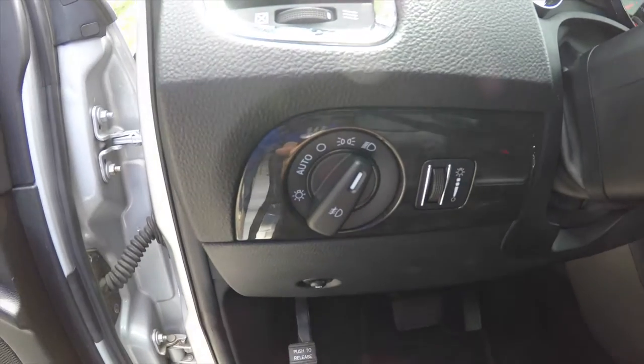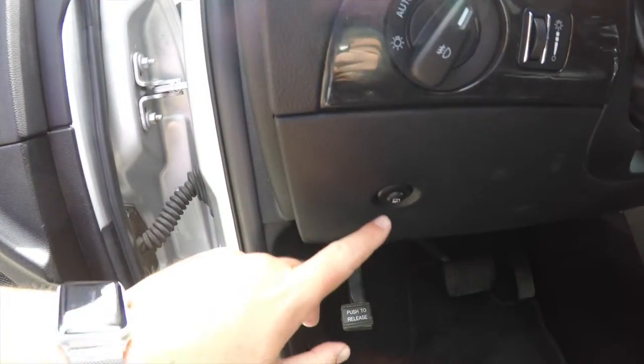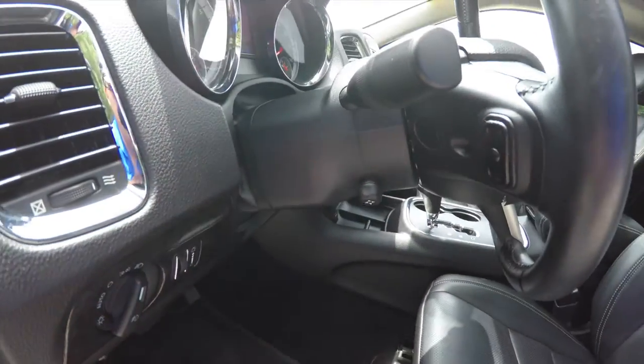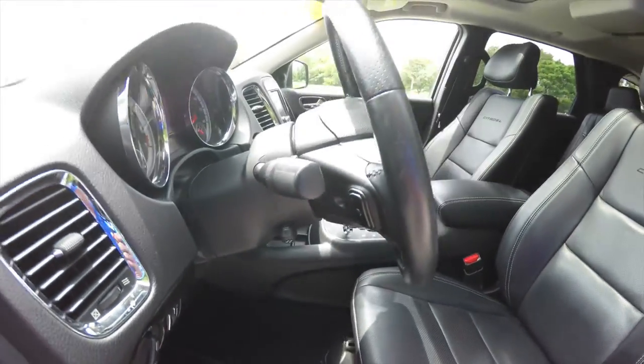Vehicle is equipped with automatic headlamps and fog lamps. You also have your panel dim, remote fuel door release, power tilt and telescoping steering wheel, leather wrapped with perforated leather and audio controls.